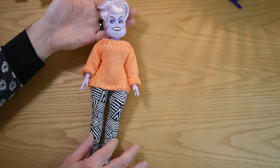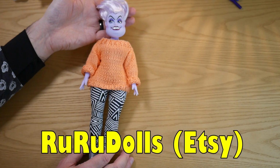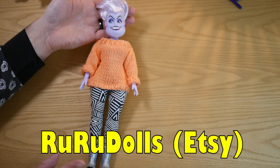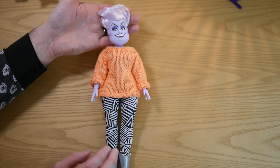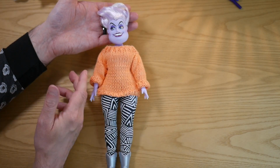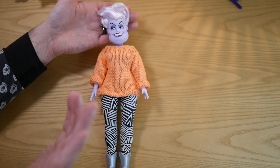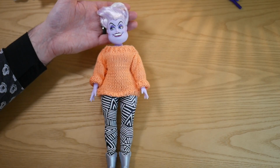So basically these were some leggings which I bought from Etsy to fit the curvy Barbie. She's wearing those boots again because I just like her in them really. And this was a jumper that I knitted. It fits Cindy's and various other dolls. I really like this doll. I love the idea of dressing her in regular clothes as well.